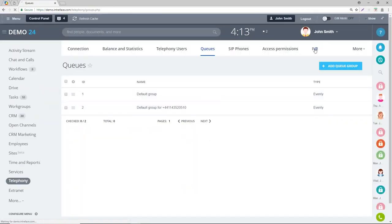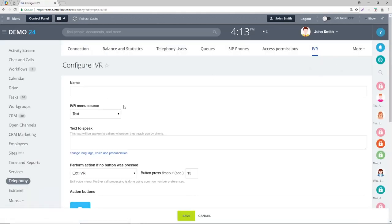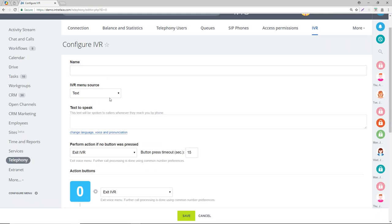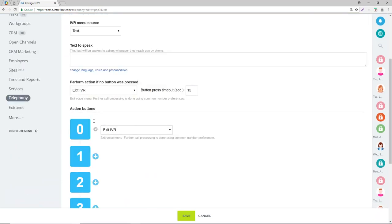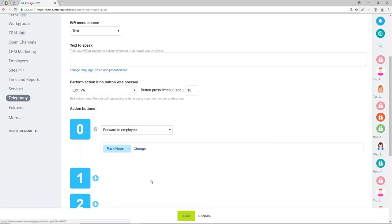So a quick look at IVR. We'll add a new one here. This allows us to give it a name. This allows us to add different forwards for calls depending on the number that somebody's typed in through a menu, a custom menu system which you can build. So should they type in 0, we're going to forward this call to a particular employee. You can search for an employee like this.